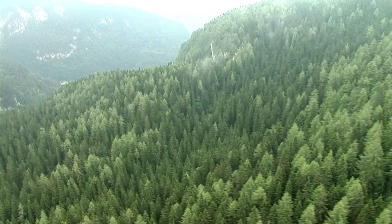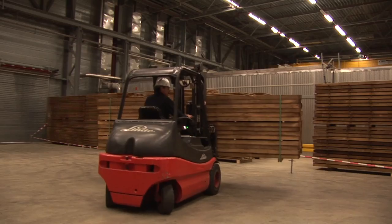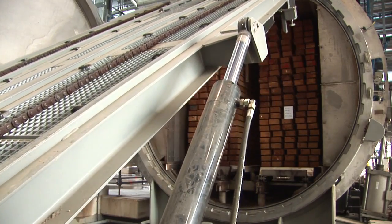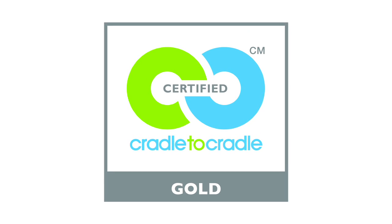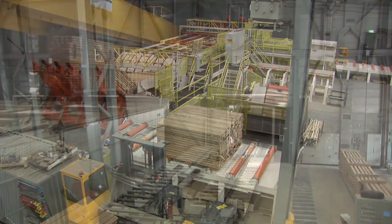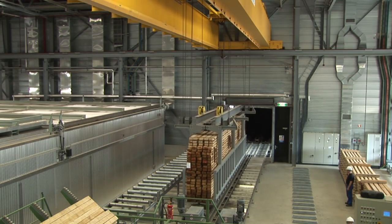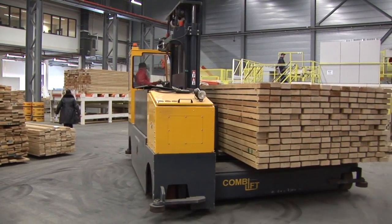All the timber used in the production of Accoya is FSC and PEFC certified. The factory in the Netherlands remains one of the most environmentally friendly production plants, with a high percentage of its energy consumption coming from renewable sources. The Accoya wood manufacturing plant in Arnhem has recently been awarded a gold cradle-to-cradle certificate. This certification assesses the entire Accoya process for its environmental impact. Titan Wood, the manufacturer of Accoya, remains the only company in Western Europe to have achieved the gold standard. Accoya also requires limited or near zero maintenance during its life cycle, further reducing any carbon footprint.